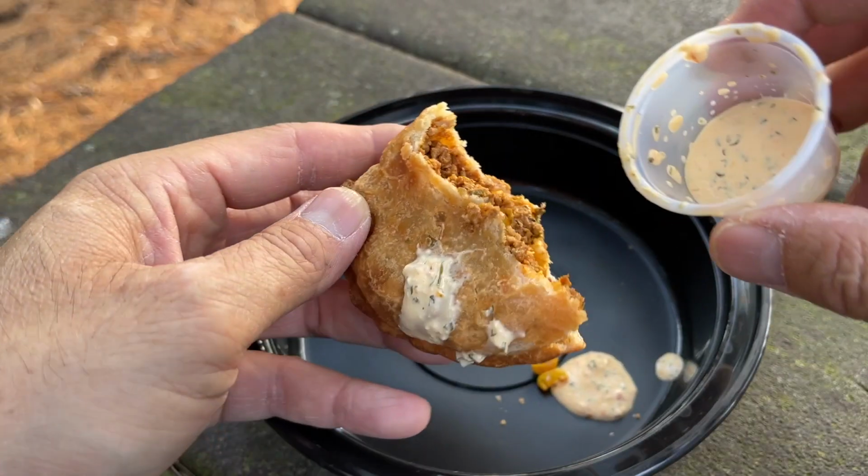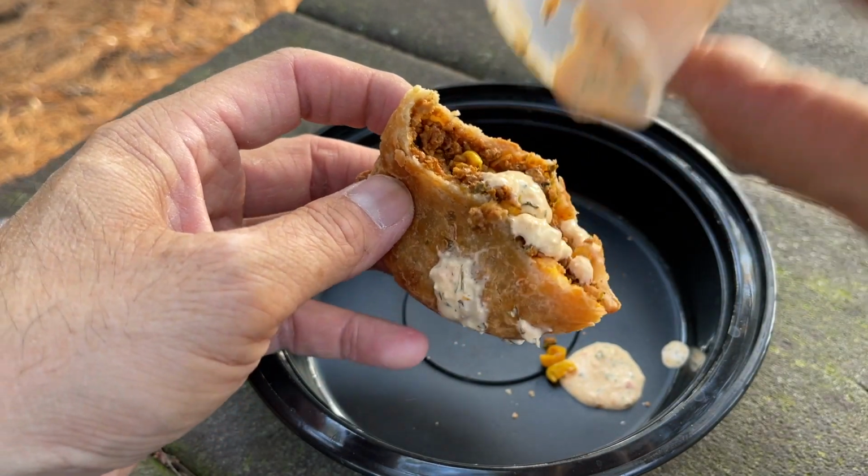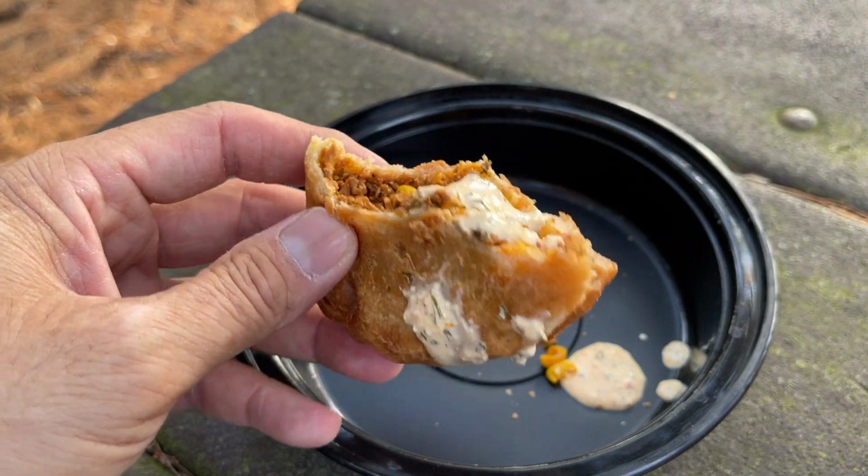Creamy, only lightly spicy. Okay, let me apply some more. I dumped out the rest of it. That's all I have.